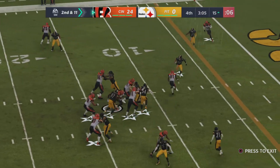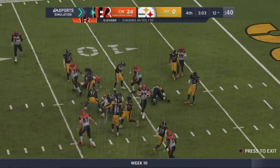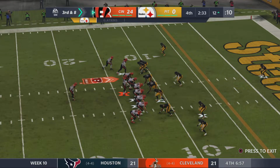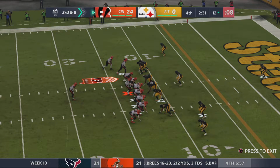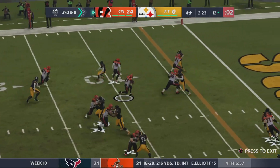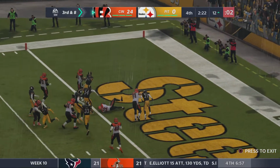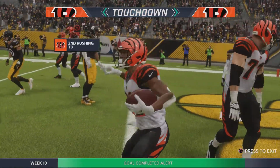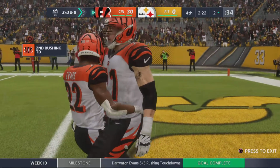They'll try and run some clock here as they keep it on the ground. He takes us down to about the 12 for a gain of 3. The Bengals on third down. They're hitting at 60%, 6 out of 10 thus far. This is 3rd and 8. They'll keep it on the ground. It's Evans, and he will get into the end zone. It's another touchdown. This thing is ugly.